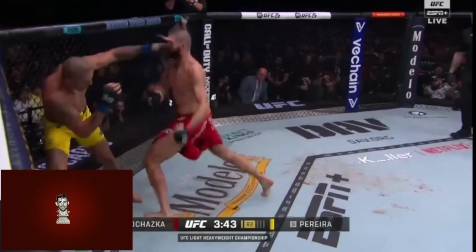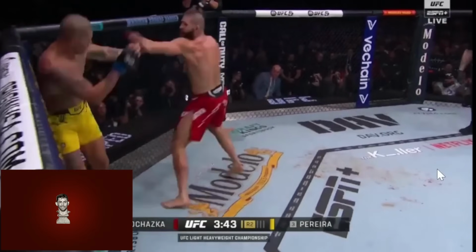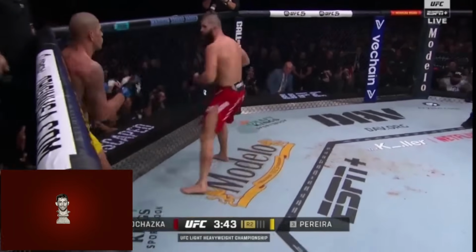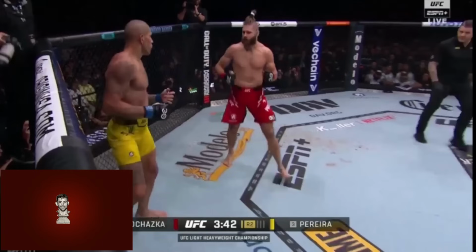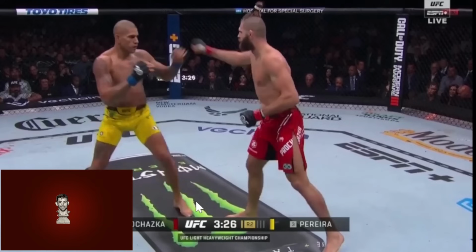Jiri follows it up with a right hook to the body, which lands pretty well, pretty much in his ribs, right underneath his armpit. Alex moves away from the punch and escapes out the side to the center of the cage. Here we have Alex hand fighting with Jiri. They're in opposite stances. Jiri's in his southpaw stance, kind of defending that left leg.